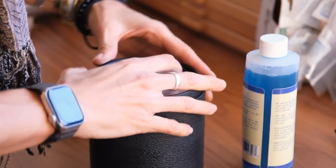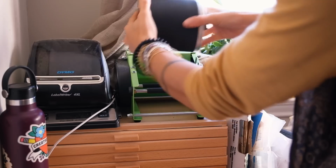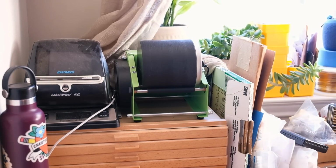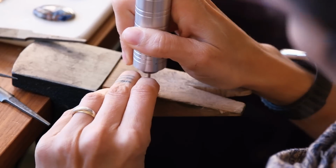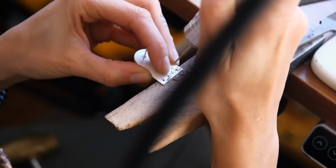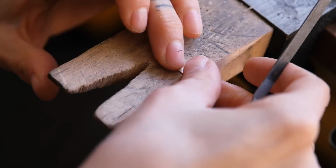Pieces live in there for about an hour, and that's when I get to work on other projects because I'm multitasking, baby. Drilling holes, filing, and prepping for little fringe tags to be attached to a pair of earrings, along with many other different design details that are added to other pieces that I'm still working on.